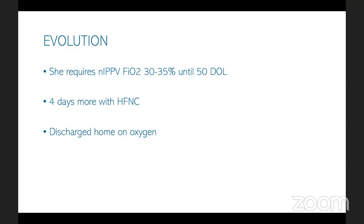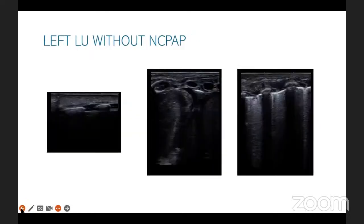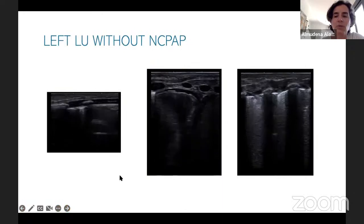Okay, another question. When we remove CPAP and then they get worse, we think they are de-recruited, and can this be seen in the lung ultrasound? Well, subpleural consolidations start to appear, corresponding to alveolar collapse. That's the idea.